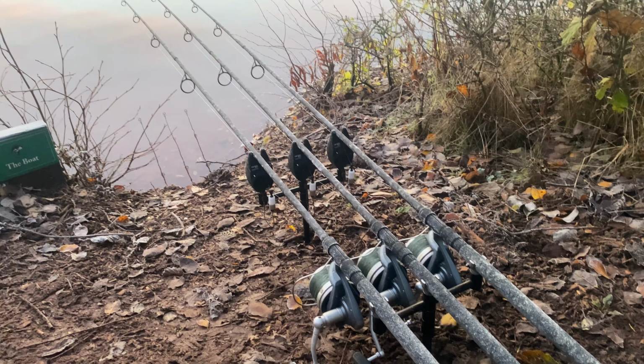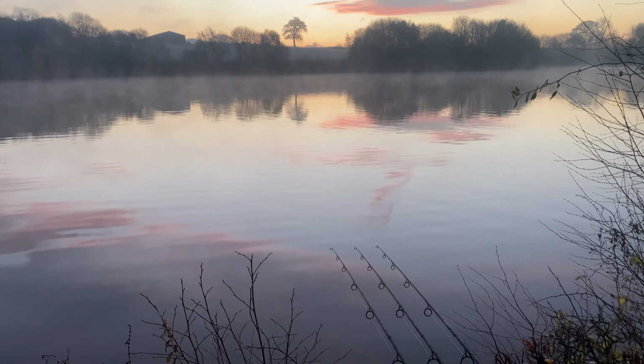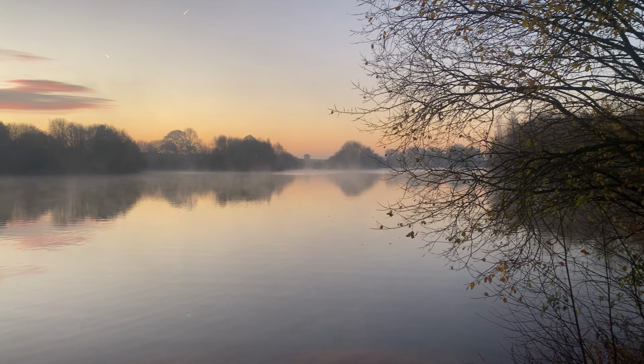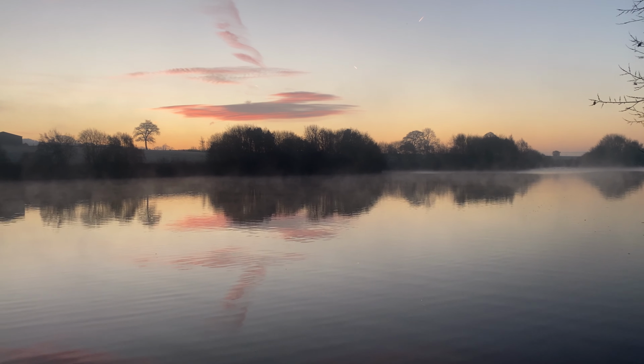I still felt semi-confident, I suppose, but until you get that first bite in those depths of water, like say 41 foot, you're not really confident. Always at the back of your mind, you're thinking, should I have zigs out there? There's that much water, zigs probably come into their own. I stuck at it, and then at about 10 o'clock, 10:30, this happened.